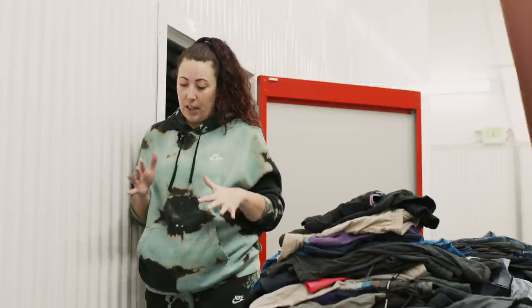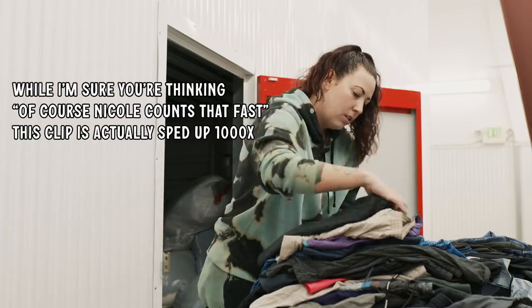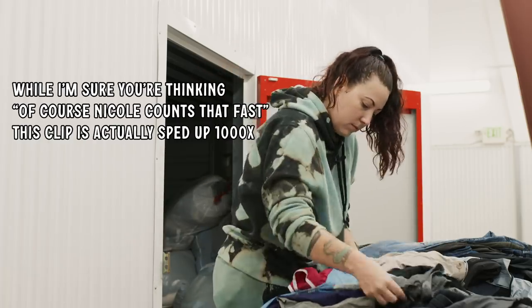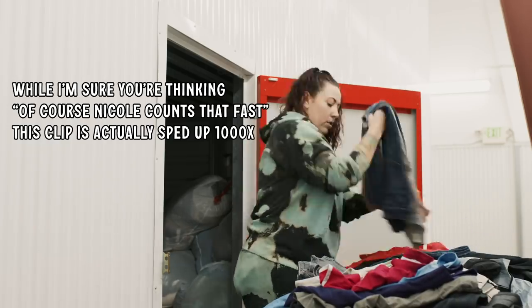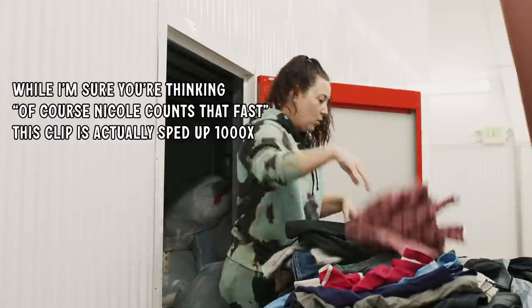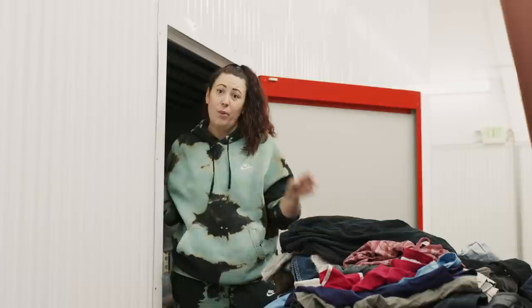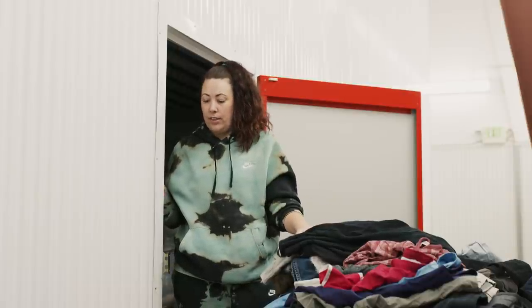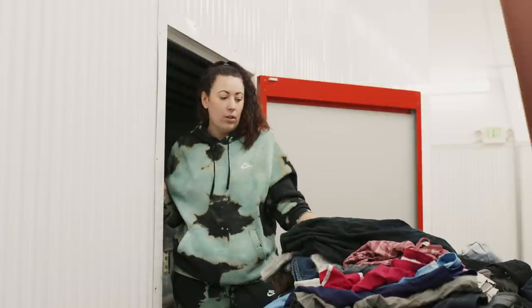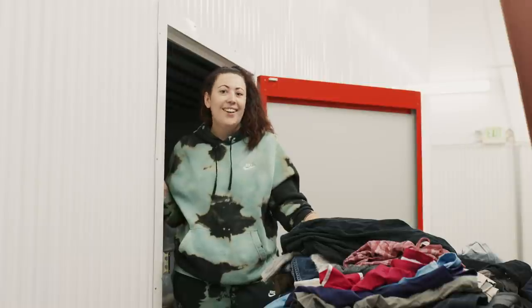But that's everything. Let me count really fast, see how many pieces I have. Be right back. Okay. 63 items that I pulled from three bags that I'm listing. And then we have another six over here that I'm not listing. So that's pretty good. That's 59 items in total. We're trying to do math.